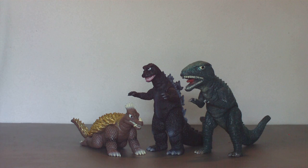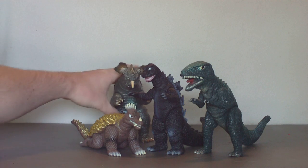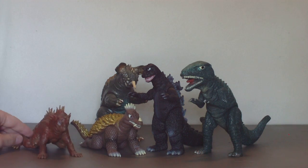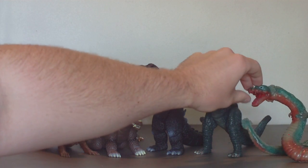They didn't really do anything, so I will set them in the back, but I still want you to see them because they're pretty good figures either way. Here's Baragon. He helped fight, or helped watch. He didn't do anything. He's a cool monster. He could have done something. He breathes fire, for God's sake. Here's Varan. He helped watch. Oh yeah, Bandai YMSF. And here's Manda, who helped watch.